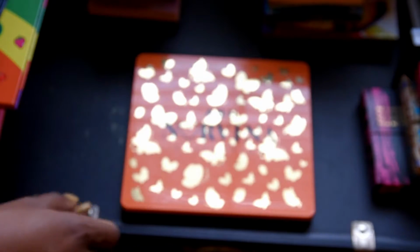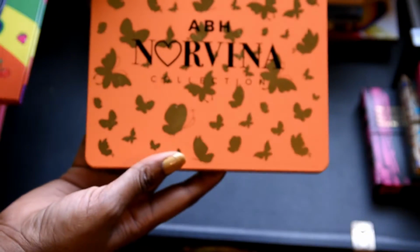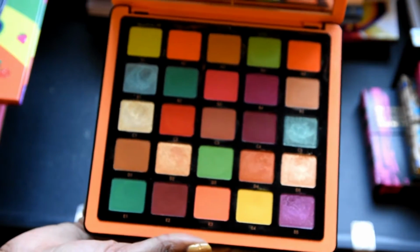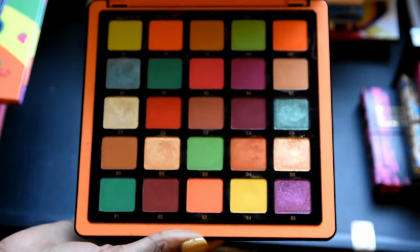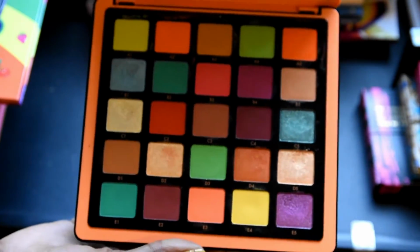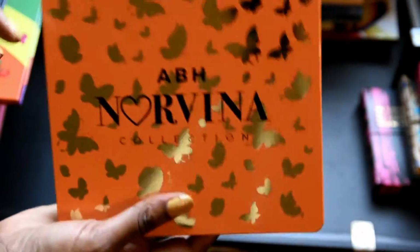We're gonna start off my ABH collection with this one, and hopefully I'll find the other ones in a stack over there. But this one is my ABH Norvina collection volume 3. I love this palette. I got so many decent looks out of this baby, and there's still so many looks I can get out of it. I think I did a 10 looks 1 palette with this, and that's insane. That was the first time I ever did that many looks with a palette, and I'm really happy I got this palette. I actually got this for the VIB sale, and very much worth the money for me.